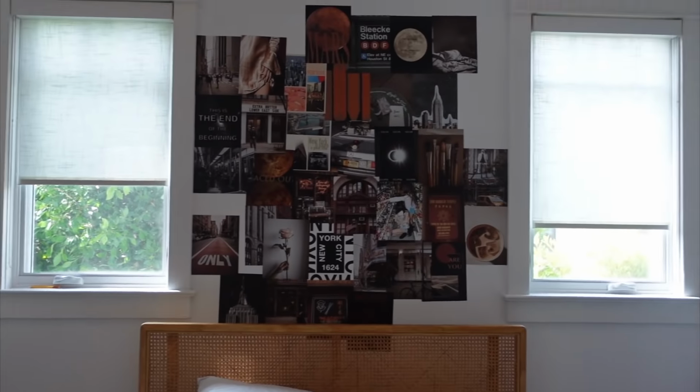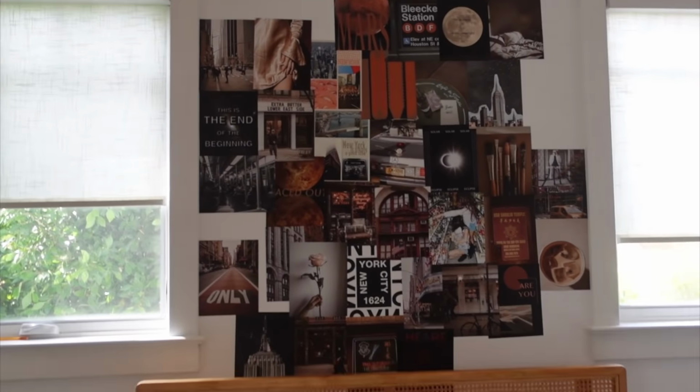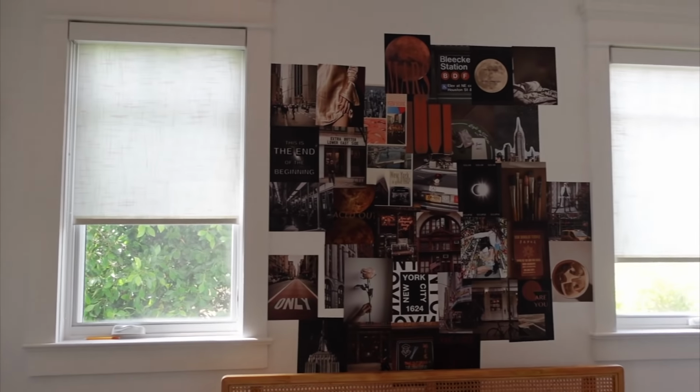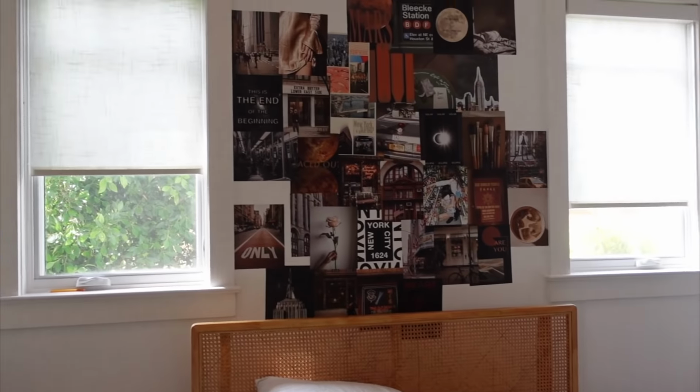Also an update on the collage wall. It is coming together really well. However, as I expected, this one is so time consuming. So I'm trying to hurry, but I'm absolutely obsessed with the way it's coming out. It's just as I envisioned.